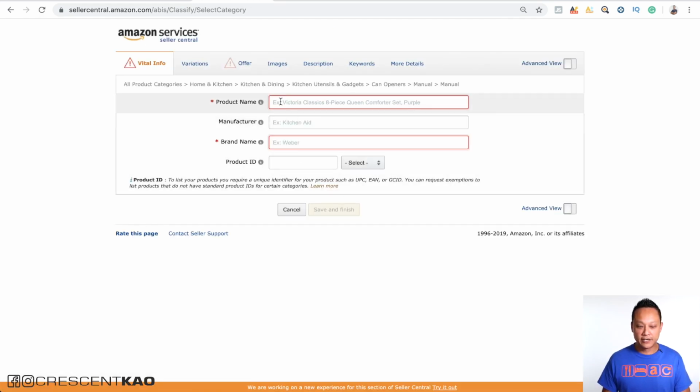And now you're gonna have to enter in a product name and the brand name. And you'll notice that these two fields are required because they have a red asterisk. And you'll notice that the product ID field, which is normally where you need to enter the UPC barcode, no longer has this red asterisk because this category has the GTIN exemption, so it's not required for me to enter a barcode. Now, normally if you don't have a GTIN exemption, you'll have to choose UPC here and enter a valid UPC barcode. But again, since we've been approved for this category, we no longer need to do that, okay? So you can enter your name, brand name, and move on.